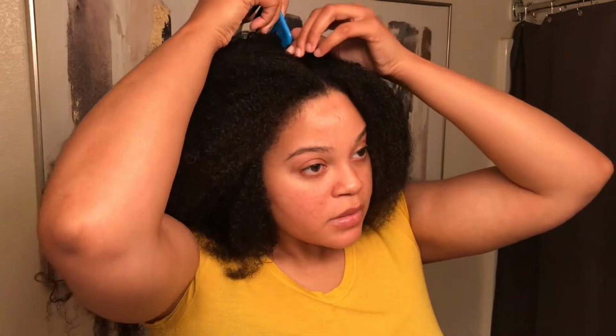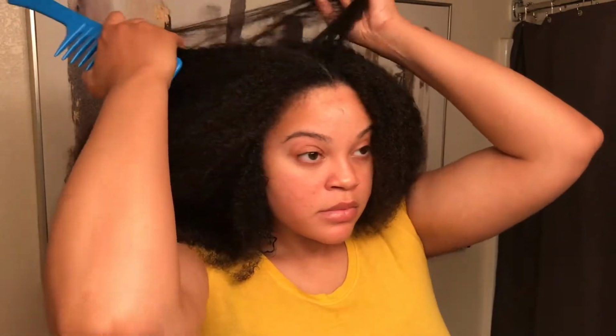Let's get to it. My hair is still a little wet, but I'm going to wet it some more. And honestly, that deep conditioner is good because my hair is very soft right now. So I'm going to section my hair off. I'm going to do the LOC method.